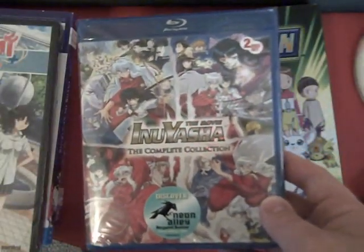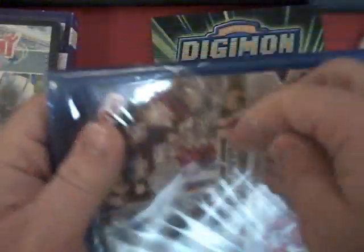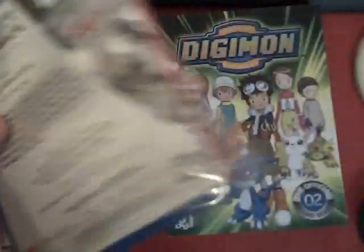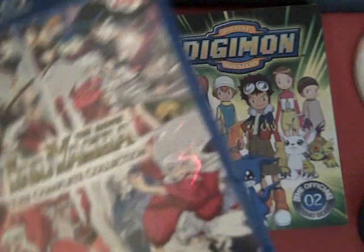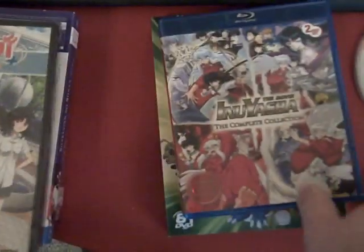Which is all fine. Let's see, next up we got the InuYasha movie collection. All 4 movies on Blu-ray. And this will probably be a really good indicator to watch these and complete all of InuYasha. You know, since I finished the final act last week. It's a rather straightforward release, but I think that can be good.